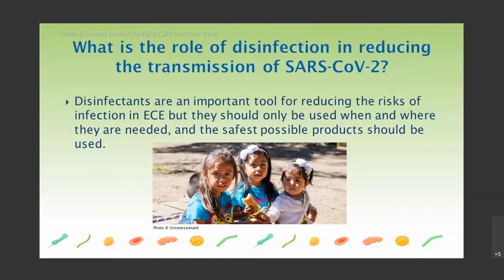Before Bobbie talks about how to choose and use disinfectants, I'm going to briefly review some new technologies that may provide alternatives to chemical disinfectants or alternative application methods of chemical disinfectants. Many of these technologies are being marketed heavily to schools and childcare centers, so it's important to know about them and how they do or don't work.